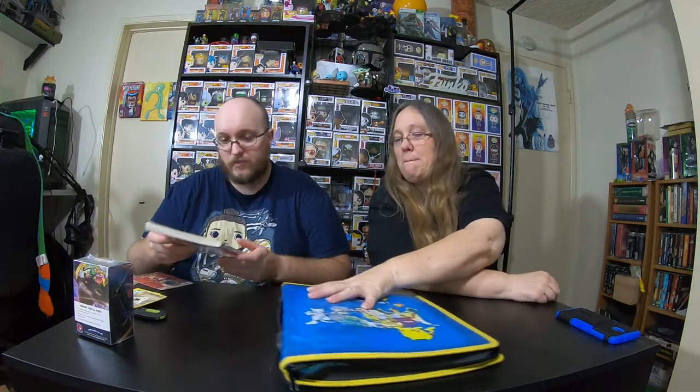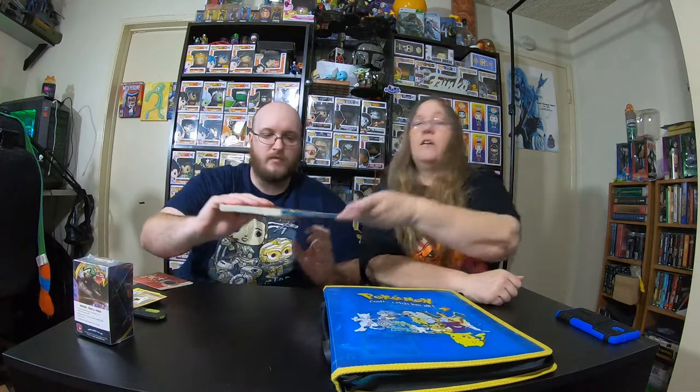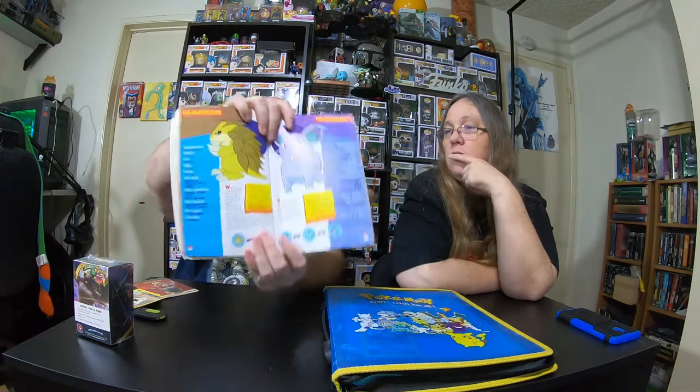I also have a few other things that I want to show off. So to start, I'll show off the official Pokemon handbook. It is worn out because I used it so much. And what year is that book from? This one was republished. The first publication was '95, and this is the republished version of '99. It is filled with all the original 151 Pokemon, with nice colorful pictures. It gives you information about each one, like what moves they can learn and what level they evolve at. So this was very useful playing back then.